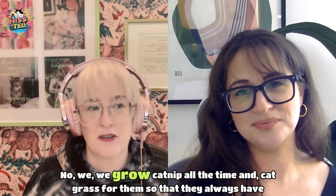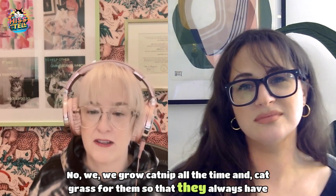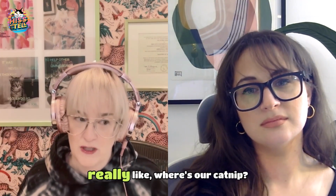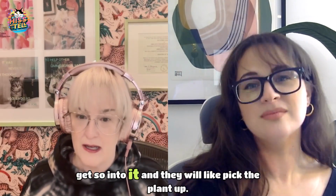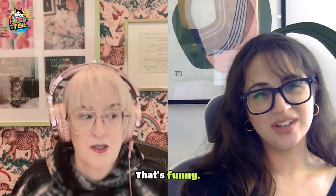No, we grow catnip all the time, and that's nice. We grow cat grass for them so that they always have something to munch on. And sometimes we're in between cycles on the cat grass and they're really like, where's our cat grass? They get so into it, and they will pick the plant up because we just grow it in a little square. It's light. Yeah, and they'll pick it up and drag it around the kitchen and get really into it. So I really do encourage people.